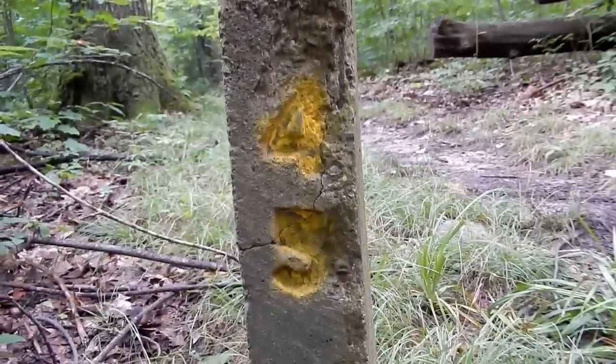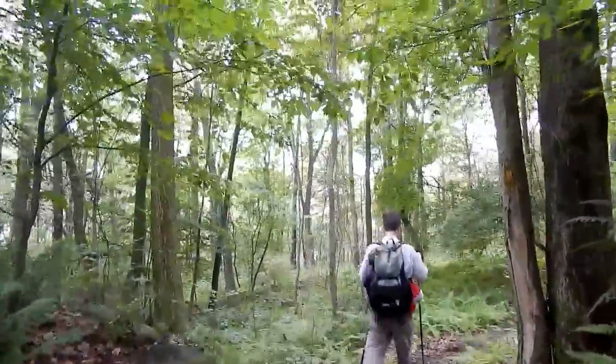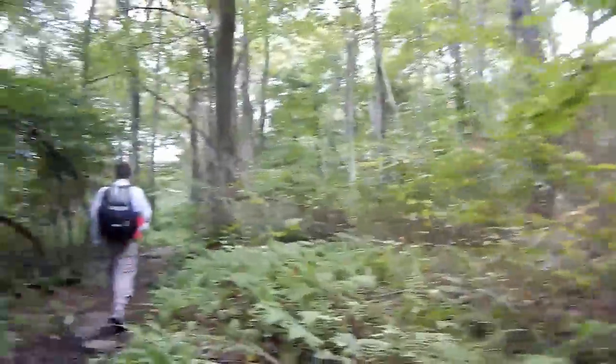Here's our first mile marker. Mile marker number 45, we're going to zero. Lots of ferns here. Check it out, all kinds of ferns. And as I said before, it's rocky. Yep, rocky.